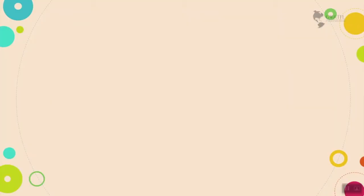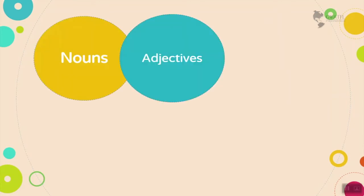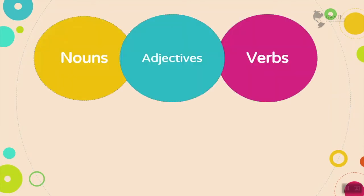Our thinking routine is called Nouns, Adjectives, and Verbs. In this routine, we ask students to look closely at an image, a work of art, or an object and record their observations using 5 nouns, 5 adjectives, and 5 verbs. I will show you an example of how I implemented this routine in my Spanish 3 class, using a set of images taken from a music video.